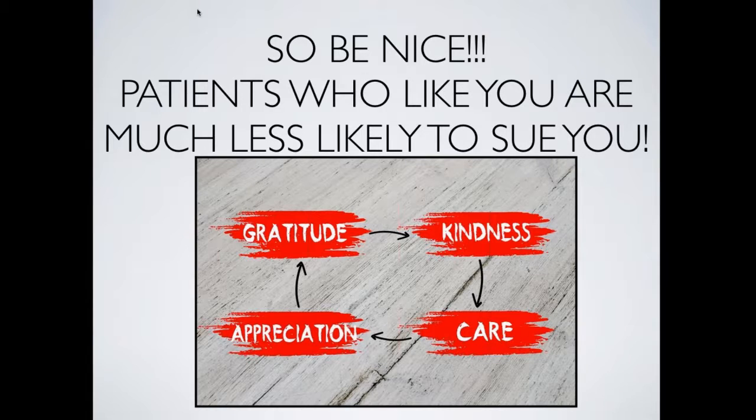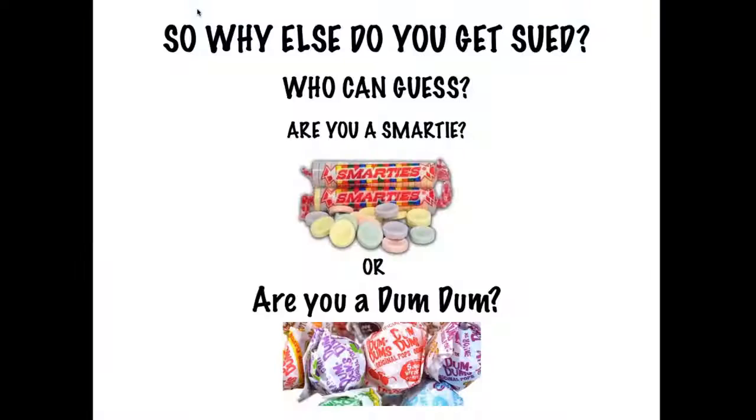Patients who like you are much less likely to sue you, even if they have a legitimate claim. If you've established a patient-physician relationship based on mutual respect and appreciation, and you and your staff have shown kindness and care, patients are much less likely to sue you. So why else do you get sued?